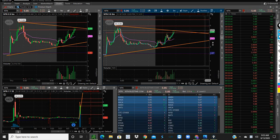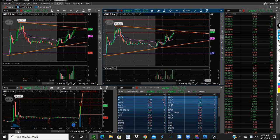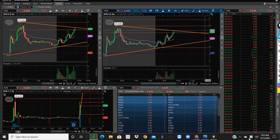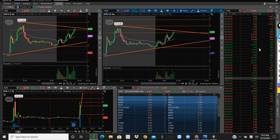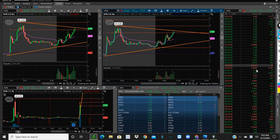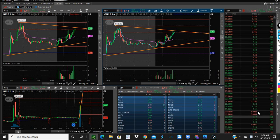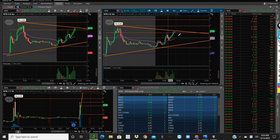You'll always talk about, you guys, speed, size, and color on the times and sales. Level 2 is jumping all over the place, so right now it'd be better to watch the size on the times and sales, I mean. You are looking for big numbers in the green if you're long, right? But we're still waiting for our pattern to play out.